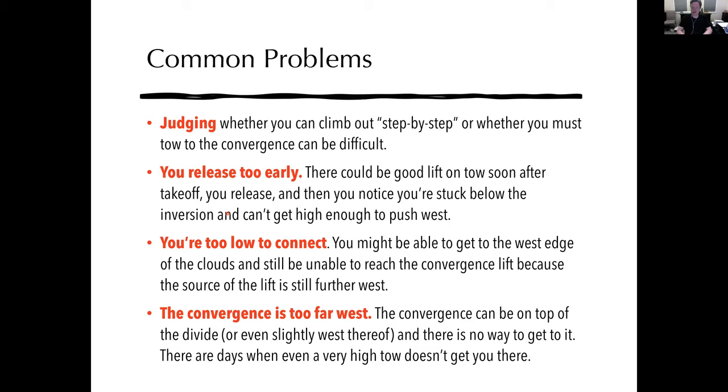Releasing too early can be an issue. So you could see this on this last one. I was feeling lucky and I released, but as soon as I released, I thought I was going to land again. And somehow I was lucky and I made it, but it might not have worked, and I might have returned to Boulder and paid for a second tow that would have been a much higher tow. It could also be that you're too low to connect.